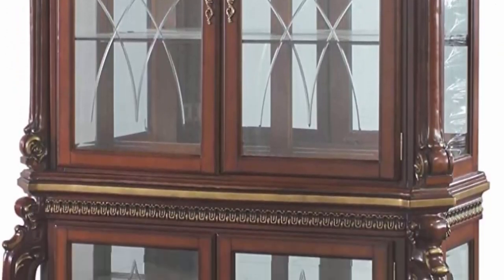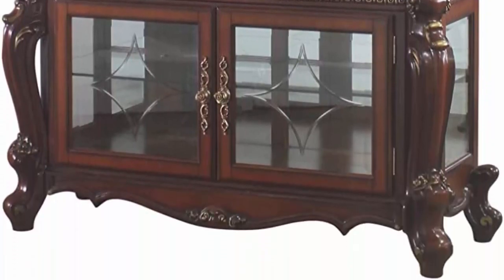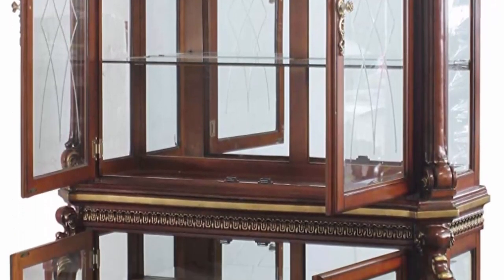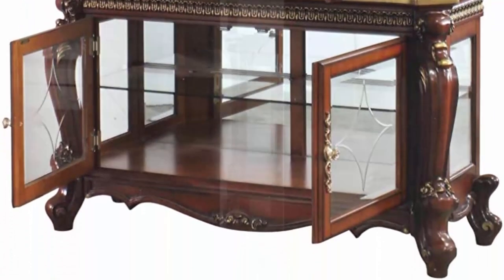Inspire your home and create an upscale atmosphere with the Picardy Curio Cabinet in Cherry Oak. It features 2 glass doors, 3 storage compartments with 2 glass shelves, touch light function, base with 2 glass doors, 1 glass shelf and base, and last but not least, an oversized crown on top, adding classic character and luxurious detailing.